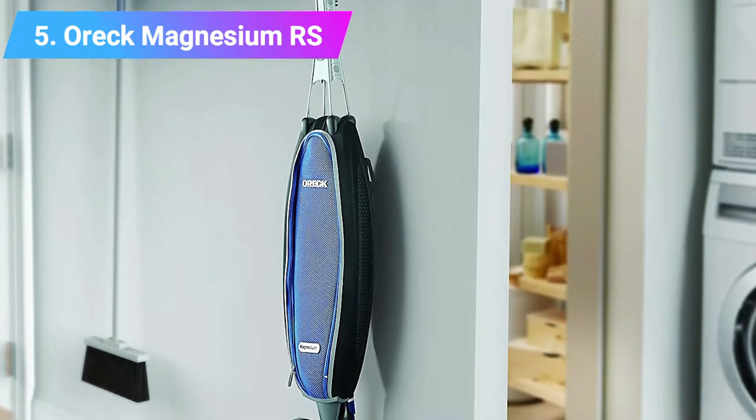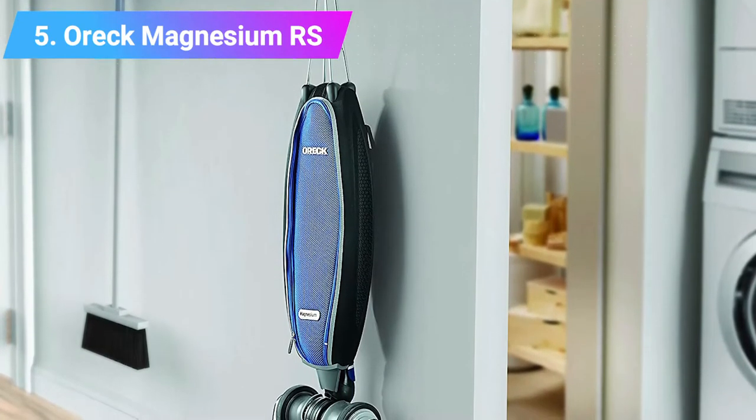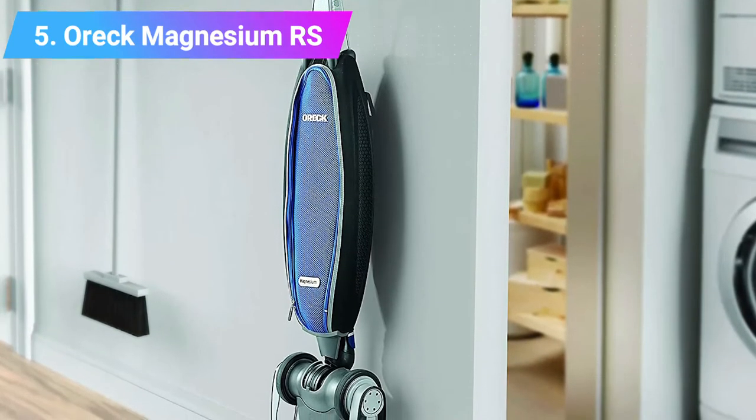Extremely lightweight. Works with a bag to contain allergens. Has two speed levels.